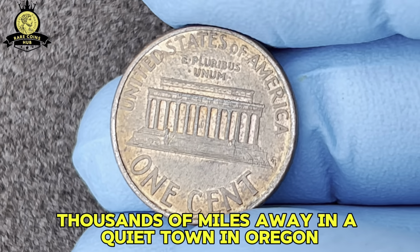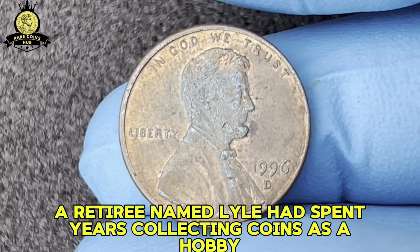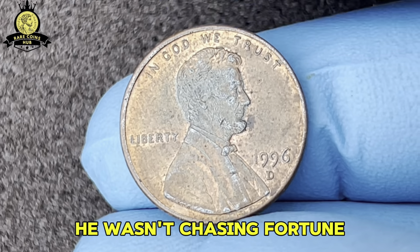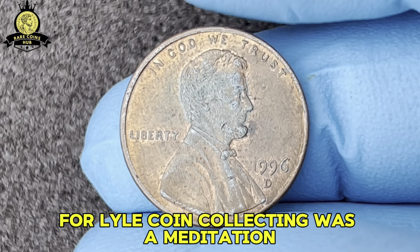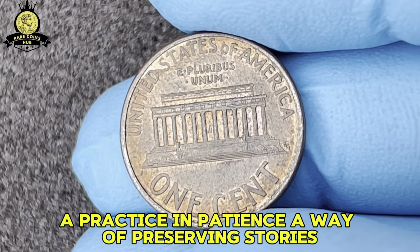Thousands of miles away, in a quiet town in Oregon, a retiree named Lyle had spent years collecting coins as a hobby passed down from his father. He wasn't chasing fortune. For Lyle, coin collecting was a meditation, a practice in patience, a way of preserving stories.